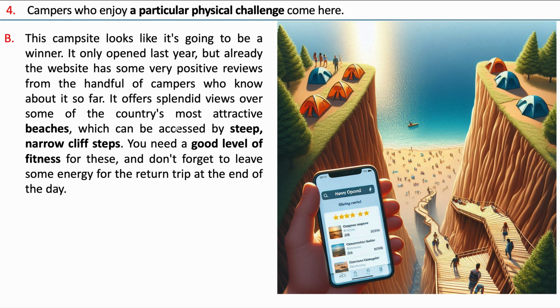Section B mentions narrow cliff steps and a good level of fitness. The part that says it offers splendid views to attractive beaches means that the campsite has beautiful views of beaches. To reach these beaches, people have to go down narrow steps, and these steps are difficult because it says that you need a good level of fitness.